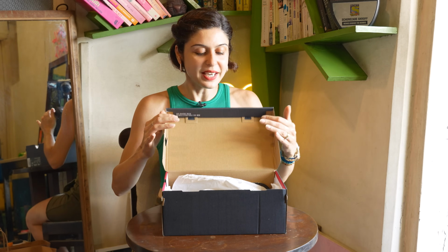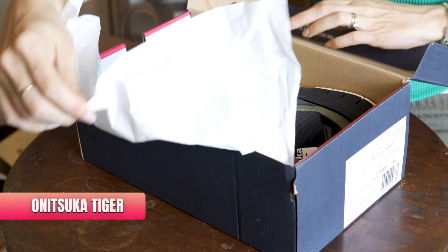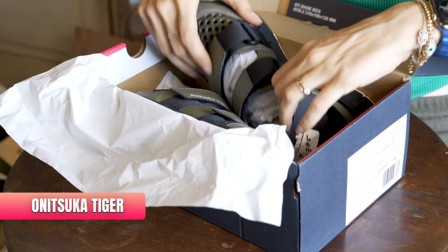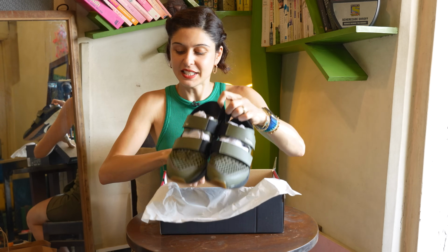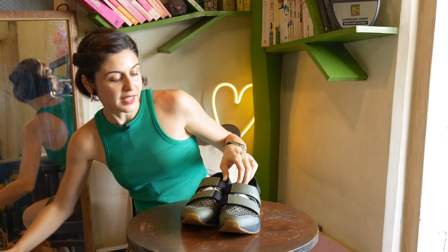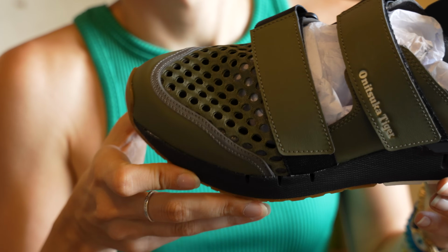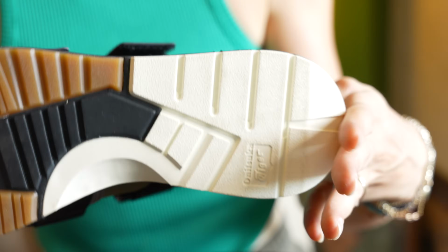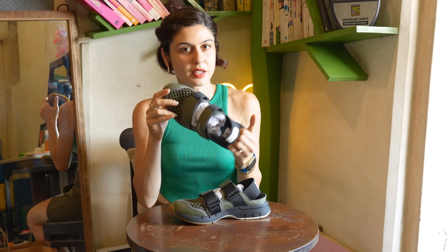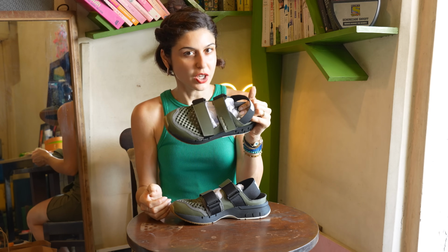Up next, we have something from Onitsuka Tiger, one of my favorite brands. And oh my god, look at these. These are so beautiful, guys. I cannot wait to wear these. Love the color. They're like a nice military green and black. And I would have also taken these on my trip and worn the shit out of them because they are pretty cool looking.